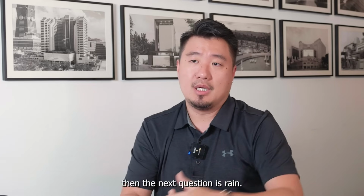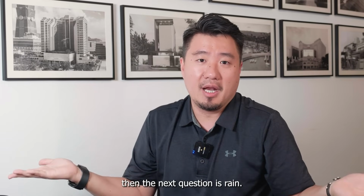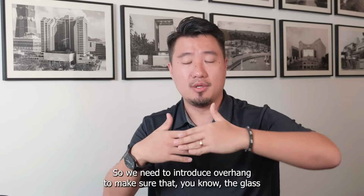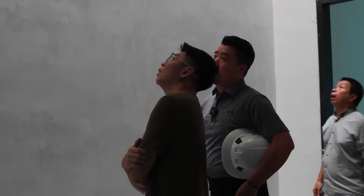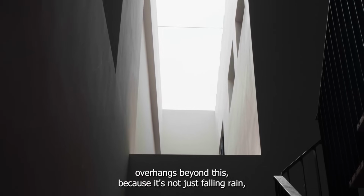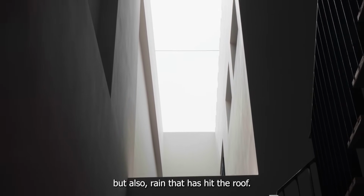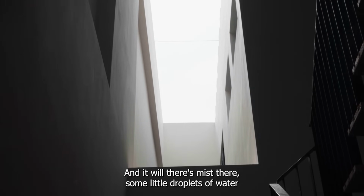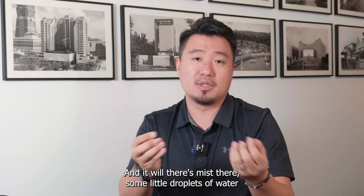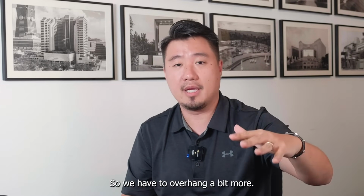Then the next question is rain. What do we do with it? So we need to introduce overhang to make sure that the glass overhangs beyond this, because it's not just falling rain but also rain that has hit the roof, and there's mist, there's some little droplets of water that could also come in, so we have to overhang a bit more.